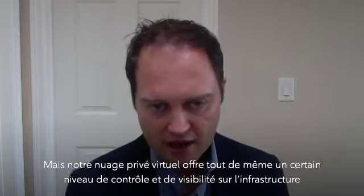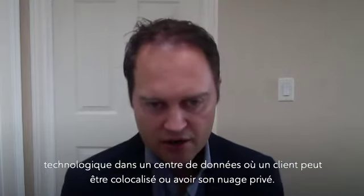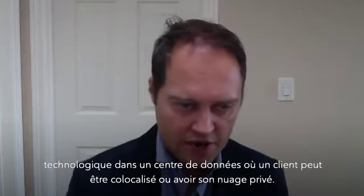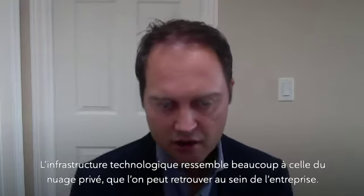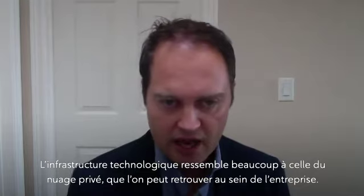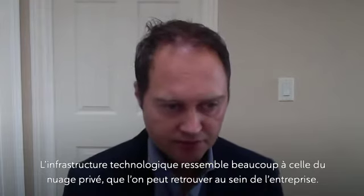the technology stack, meaning our virtual private cloud is delivered within a data center that a client can be co-located in or actually have their private cloud. So there's a degree of familiarity with where that cloud is hosted. And then the technology stack that we use very closely mirrors the private cloud in terms of it looking and feeling a lot like what we would typically find within the enterprise.